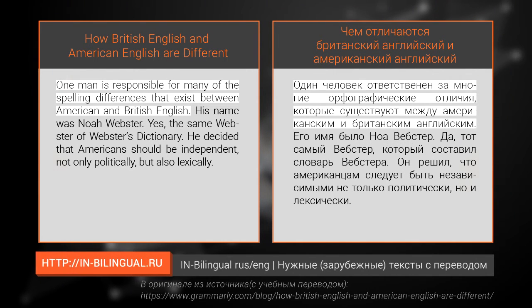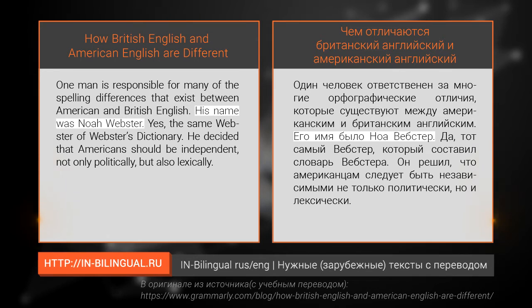Spelling. One man is responsible for many of the spelling differences that exist between American and British English. His name was Noah Webster. Yes, the same Webster of Webster's Dictionary. He decided that Americans should be independent, not only politically, but also lexically.